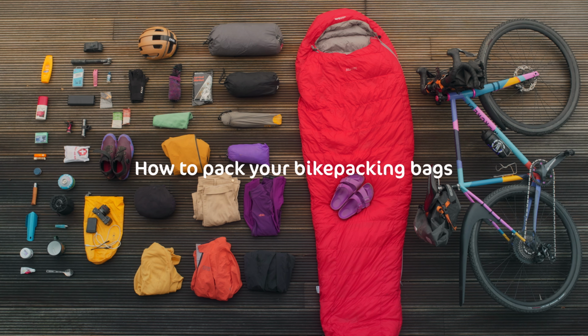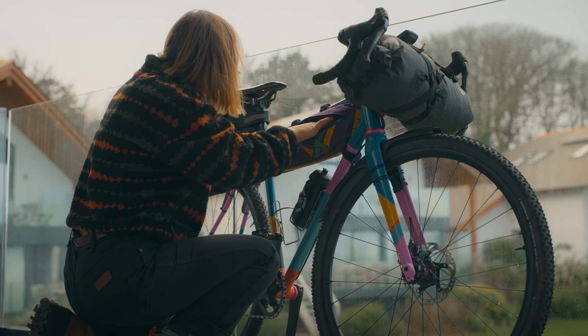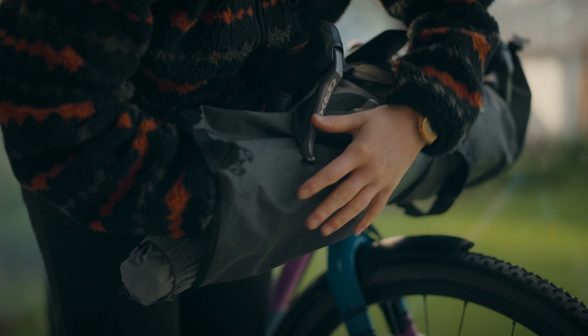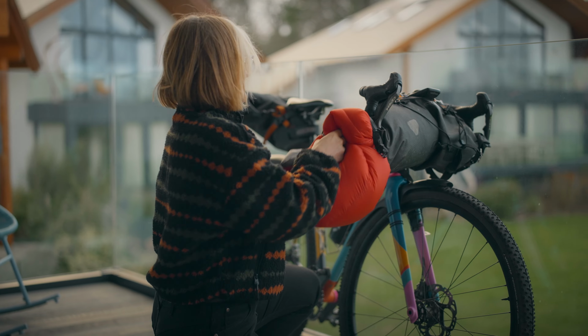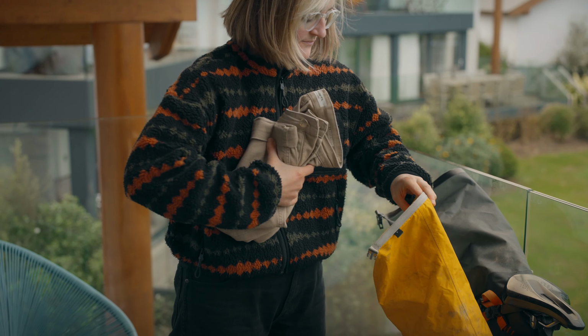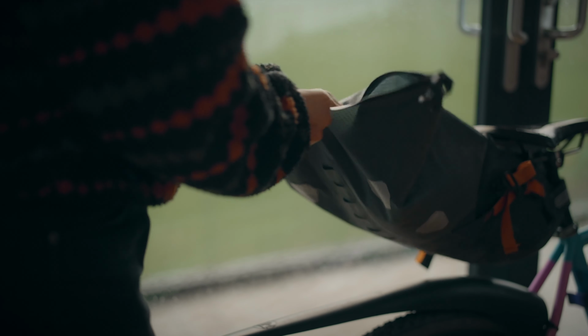How to pack your bikepacking bags. So that's what you'll need to take, but how do you pack it all? The golden rule is to keep the things that you might need to use closer to hand, while kits such as your camping gear can be buried deeper. If your bikepacking bags aren't 100% waterproof, use dry bags inside to keep your spare clothes, sleeping gear and electricals from getting wet. So that's what you'll need to consider taking.